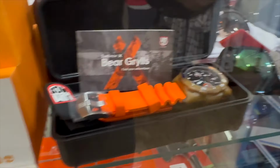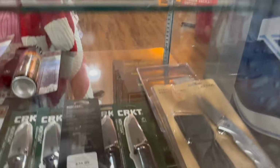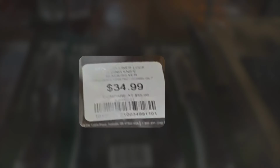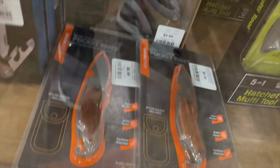They did have some fun things in the case, like this Bear Grylls Luminox watch that was $299.99. Previously, a lot more expensive than that. Nothing much else fun in the case today except for some other knives. These CRKT knives are always great, $34.99. It's a good quality knife for a good price.